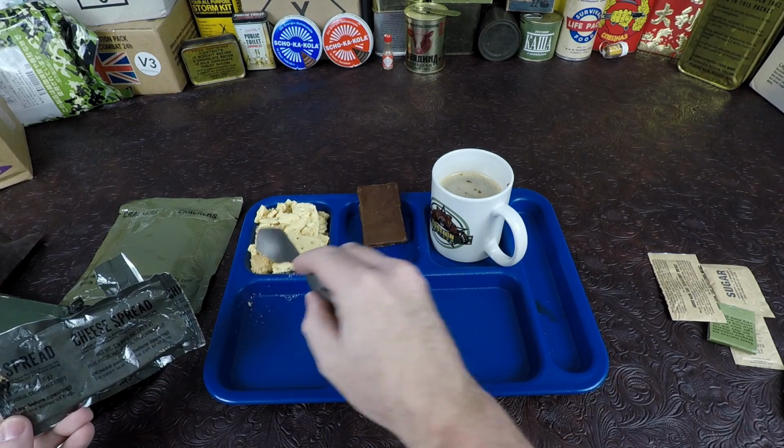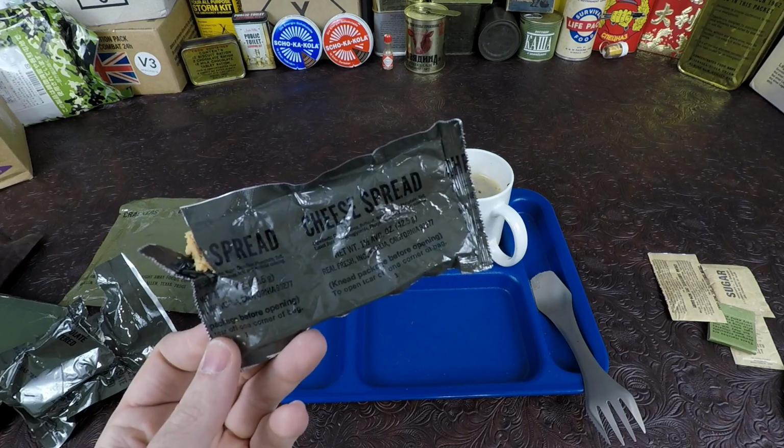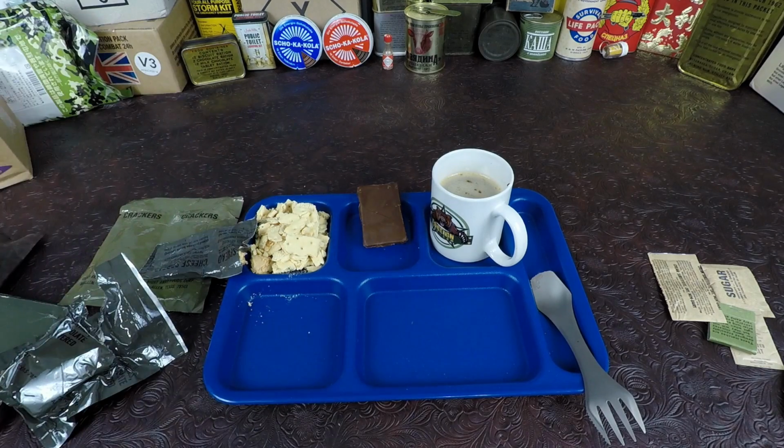And usually, I've had some of these from the late 80s. Man, that's sour. Ugh. I think it's the late 80s. You open it up, and the whole house just reeks instantly like feet.